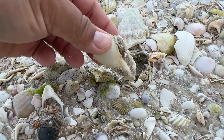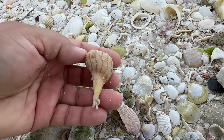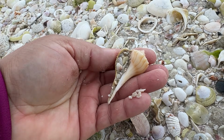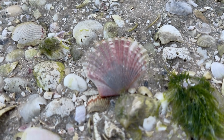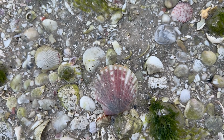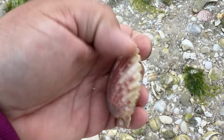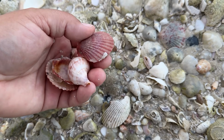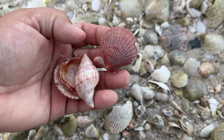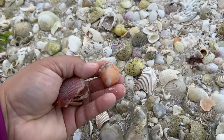There's a bay scallop, and here's a juvenile fighting conch. Let's see, another lightning whelk. Okay, been finding a lot of these juvenile ones. And another bay scallop, but check out the ribs on this one. Oh, I love that. A little bit thicker ribs on that. Gorgeous. And this one is a rough scallop. Gorgeous color, and I just love how rough those are.